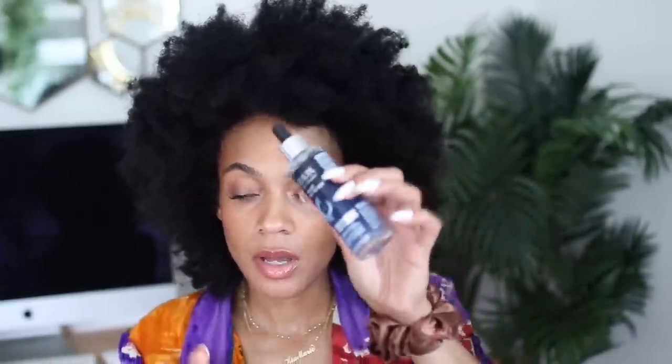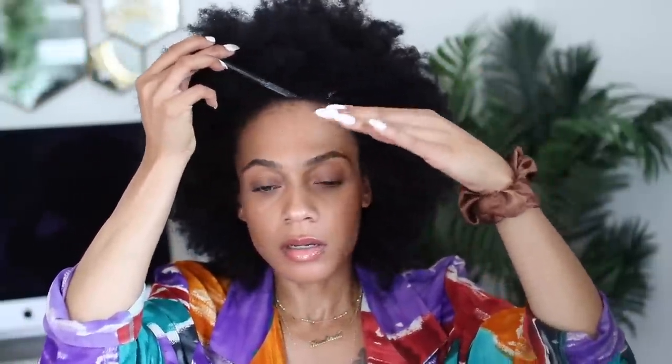So once that's massaged in, I follow up with the Night Density Rescue, and I pretty much take about a half a droplet and just run it along my hairline like that. Now you actually can use both products on your entire scalp, but I really like to focus the product on my thinning areas, which happens to be my hairline. And this one smells really good.